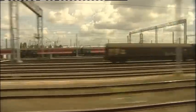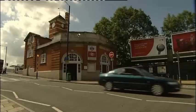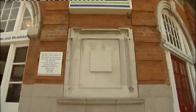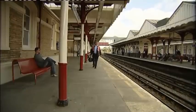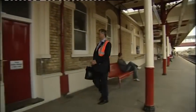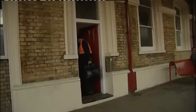And today, of course, we went from Berkhamsted down to Harrow and Wealdstone. Not so long ago, they had their second suicide in about 6 months, which shook some of the staff up. Today's visit was a pastoral visit to see how the staff were in the aftermath of the tragedy of the 2 suicides, particularly the last one.